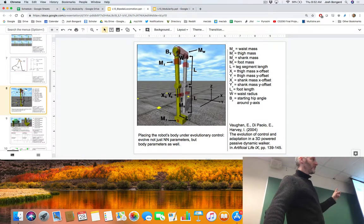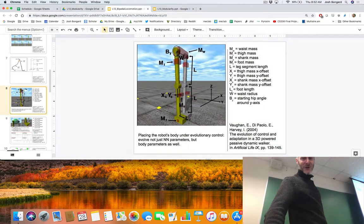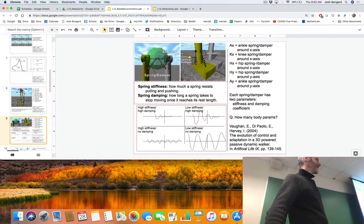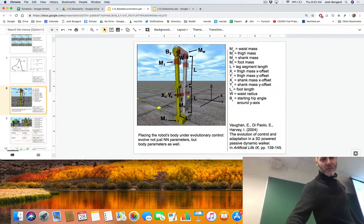We've got 12 here, plus 14. We've got a vector with how many numbers in it? 20? Close? Not quite. 17? We've got 12 here, I think? Plus an additional 10 here, 5 times 2. We've got 22 values. So with 22 values, we can set all of the morphological parameters to describe one robot.